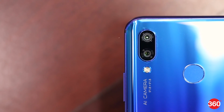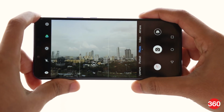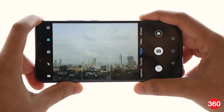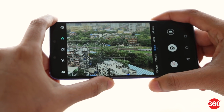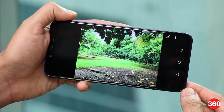The 16 megapixel primary sensor gets PDAF and an f1.8 aperture lens, but there's no optical image stabilization. Now, just like the P20 Pro, the Nova 3 has the ability to recognize objects and scenes and will automatically enhance colors and exposure accordingly. This doesn't always work in your favor, as the AI program has a tendency to oversaturate colors like greens, which makes the scene look unnatural at times. Thankfully, Huawei has now added an option in the gallery where you can turn off the AI enhancement if you don't like it.